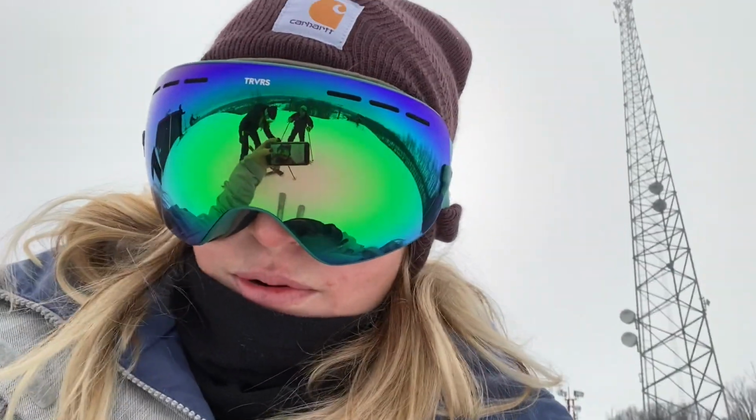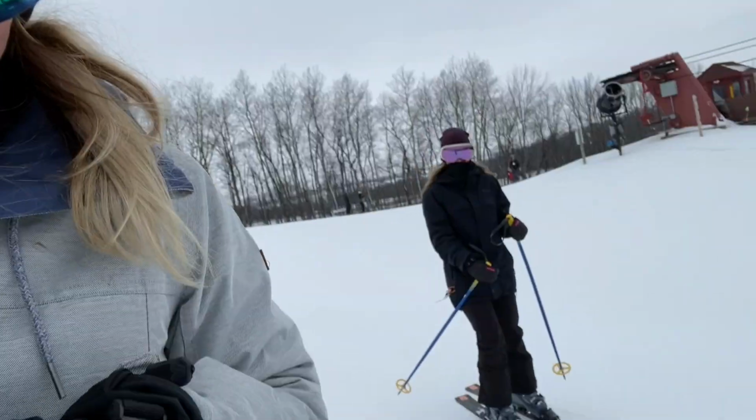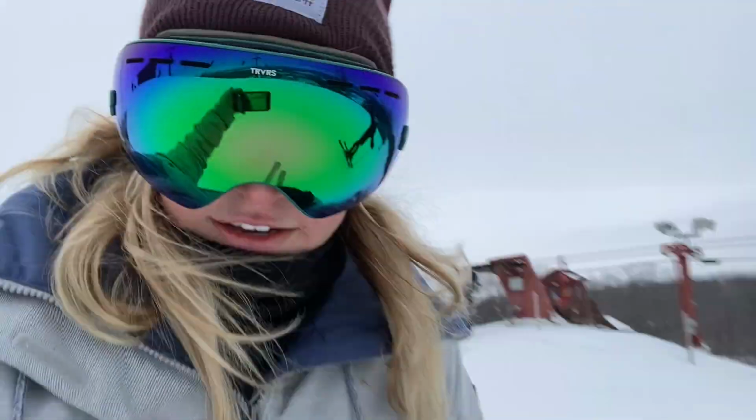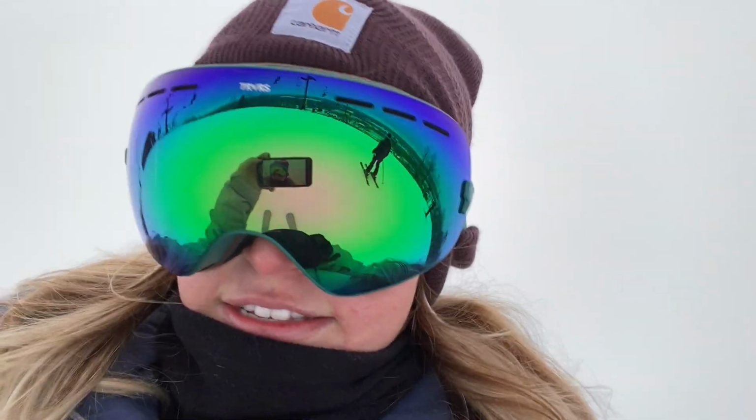Yeah! Hello everyone, we're at Sunburst right now. About the biggest hill you'll ever go skiing on. It's pretty crazy. It's probably better than Colorado mountains, honestly. We have Chloe. We have our new skis. Me and Chloe got new skis for Christmas, and he also got new skis, so we're testing out our skis for the first time. And they're so nice.